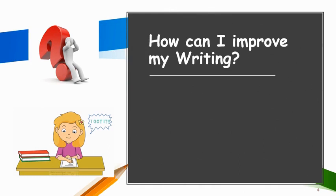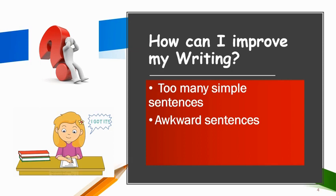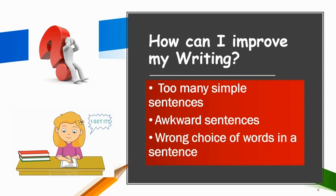Are you wondering, how can I improve my writing? Sometimes you pick up your assignment and your teacher writes on the side, too many simple sentences, awkward sentences, wrong choice of words in my sentence. Yes, today we're going to improve those things in our writing.